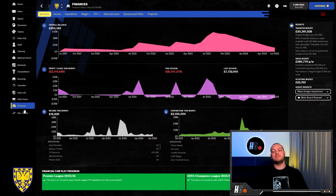In terms of the finances, though, the Premier League money has landed. We've only got £253,000 in our bank balance, but they've given me a £13 million transfer budget going into season number 4, going into the Premier League. So fingers crossed things can go pretty well, and I can spend that money wisely and somehow try and make this a Premier League worthy squad. Let's get into season number 4, and I'll be back for a transfer update right now.